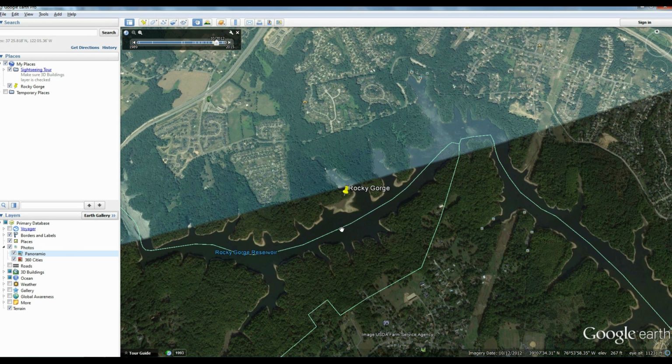Google Earth Pro is a free program that you can download. Just go in your search engine and look for it, and it's got a few things in here that can really benefit you, especially for kayakers.